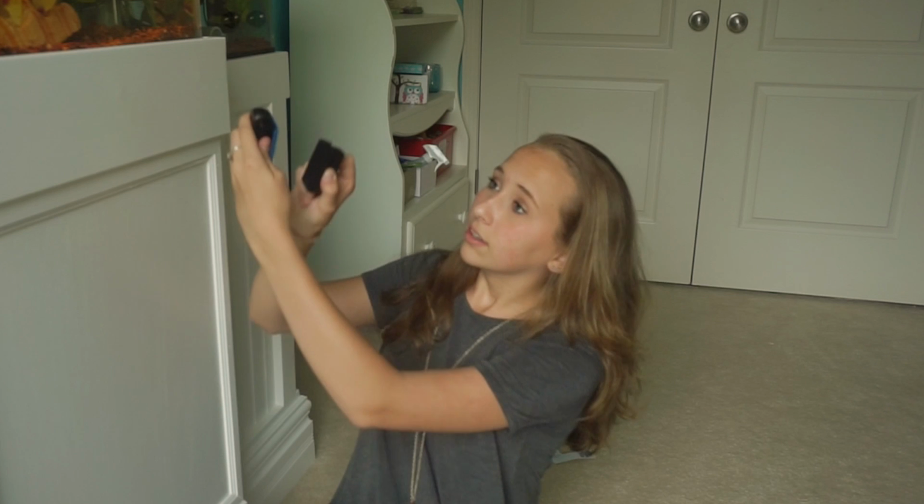It's magic. So you put this part on the outside, this part on the inside of the glass, and then you just drag it around, and in one swipe, there goes all the algae on your glass, and you're just like, thank you. I just pinched my finger. Okay, anyway, that solves that problem.